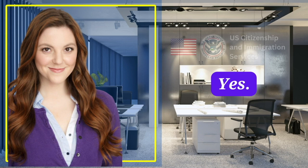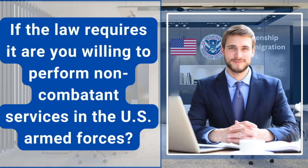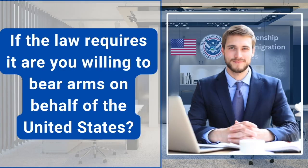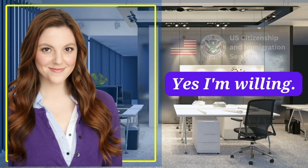Yes. If the law requires it, are you willing to perform non-combatant services in the U.S. Armed Forces? Yes. If the law requires it, are you willing to bear arms on behalf of the United States? Yes, I'm willing.